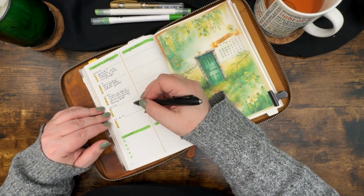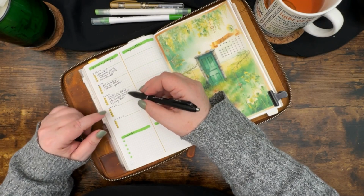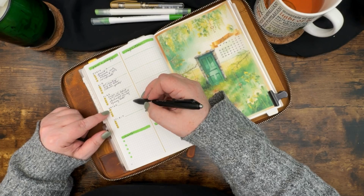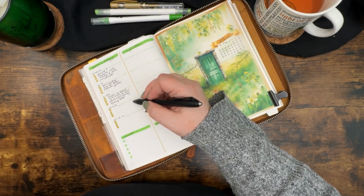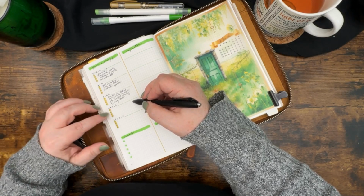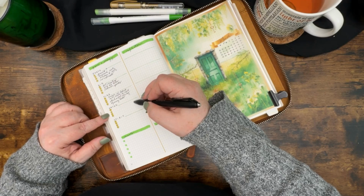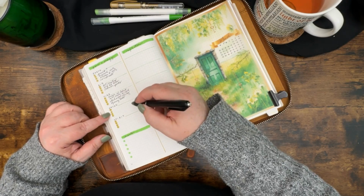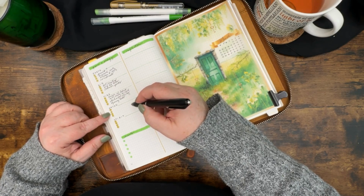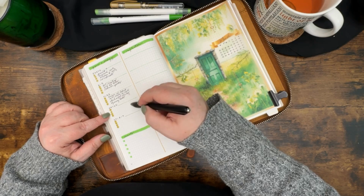For my water element, which is health and wellness, I had to put off some dental appointments that I had in this first quarter because of the thing with my spine and the position that I was going to be in. So I have those rescheduled. I have, if you saw my plan with me, an appointment with my new primary care physician this week. So I'll need to follow up on any instructions that my new PCP gives me.